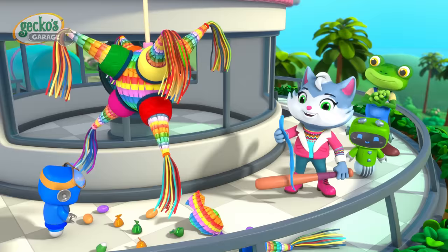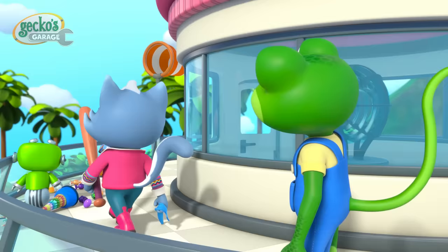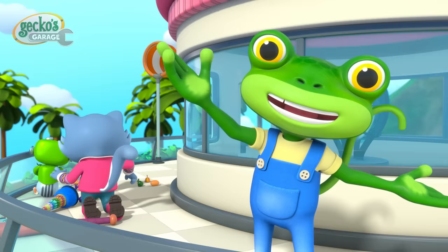Oh, well done, Cat! Gracias, Gecko. We're here at Cat's place for her birthday today. We've got her a big cake, but she doesn't know yet.